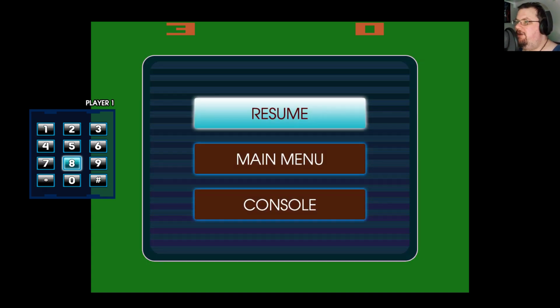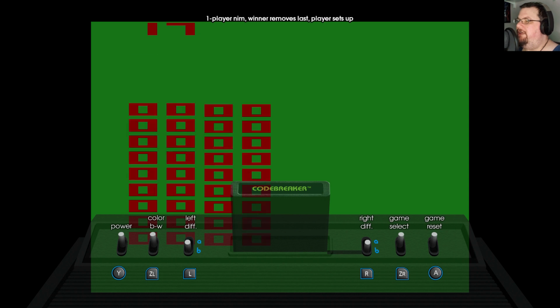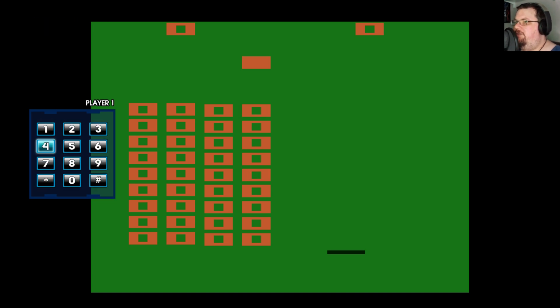Okay, so that's Nim. Then the other one, one player Nim, loser removes last. So you have to not be the last person to do things. And then you can set things up yourself from the look of things as well. So if we say... Okay, right, so each column you choose between 1 and 9 things to have to begin with. So if you then press hash, does that begin the game?